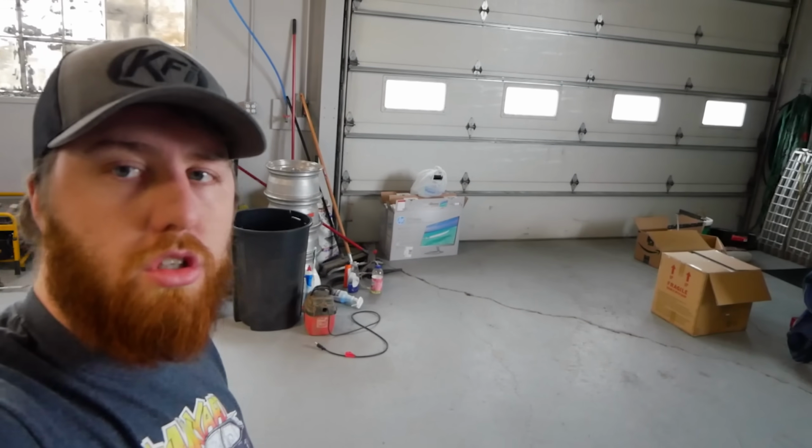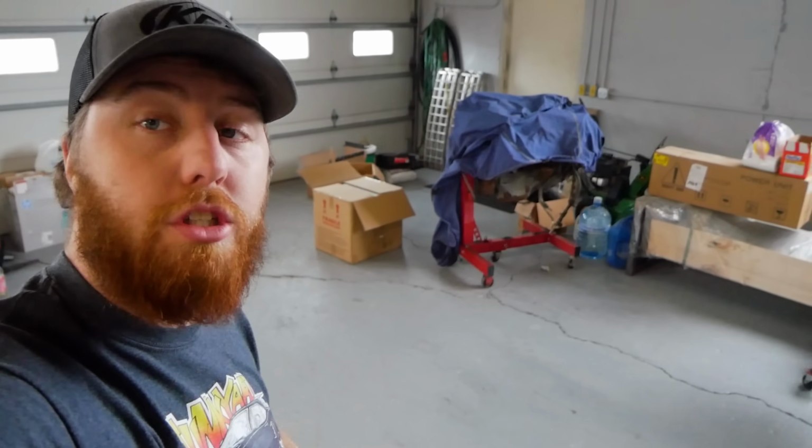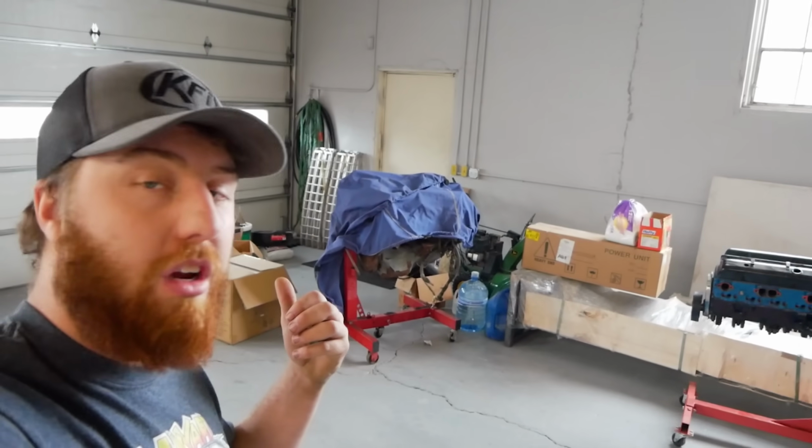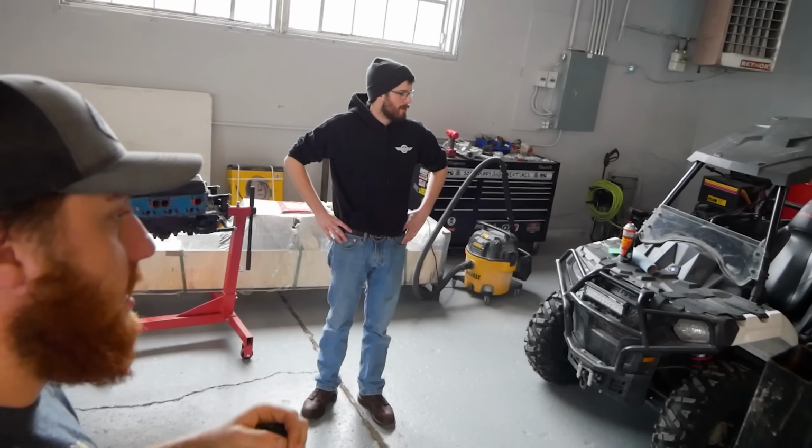All right, there we go. All of the stuff from the old shop has been moved to the new shop, and it has now created quite the sufficient mess behind us that we are going to organize next. So that's a lot of fun. Angus is with me today. He helped me clean out the old shop. Thank you very much, sir.